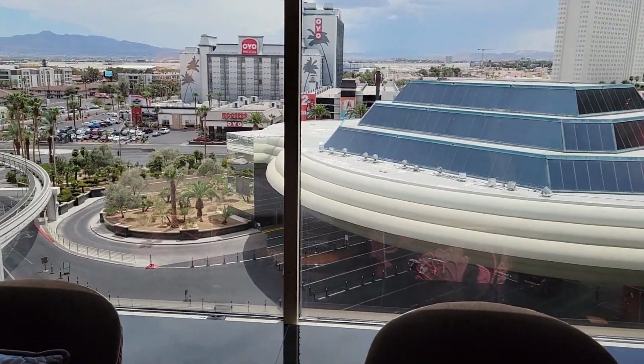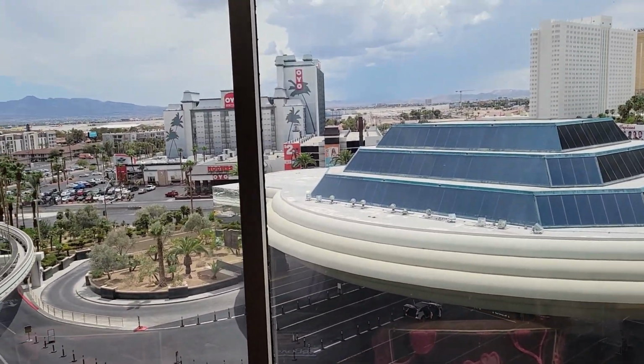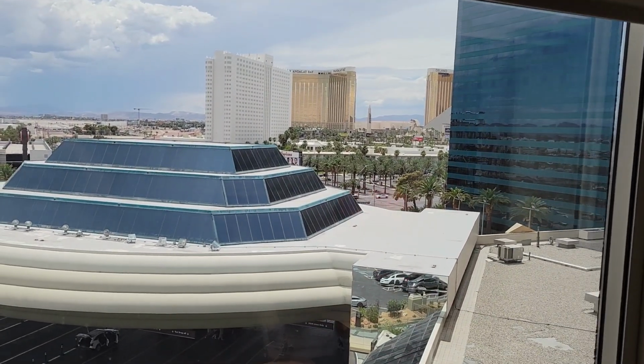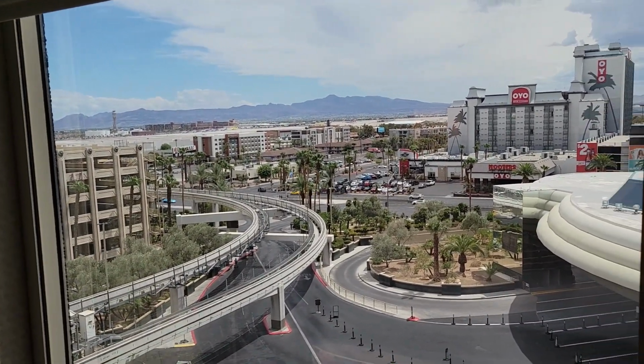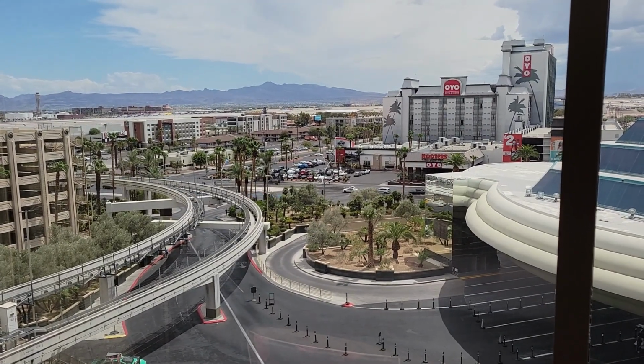This is our view. We are right above the main entrance, so you can see the taxis down there. You can see Mandalay Bay, Luxor, a little bit of the Tropicana sign down there. You see the mountains out there. You see the Steak 'n Shake and the Hooters down there. So we got a pretty decent view of the city here.